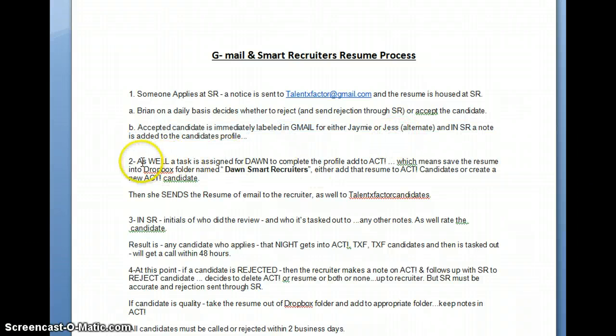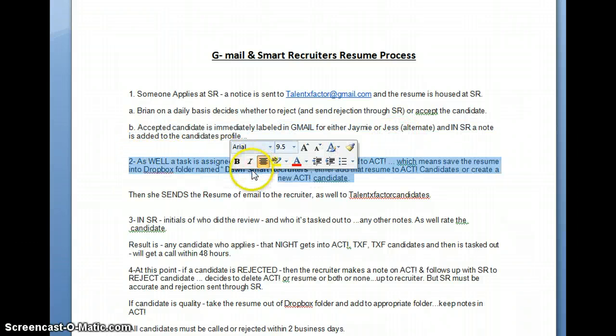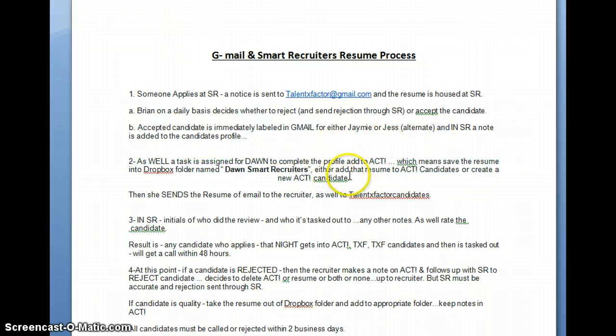As well, this is where you come in. We'll put your name on it, like I just showed you. And basically what we want you to do is take the resume and save it in the Dropbox under resumes. The folder is named Don Smart Recruiters, so save the resume there.